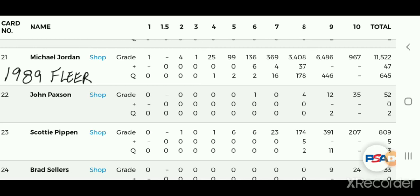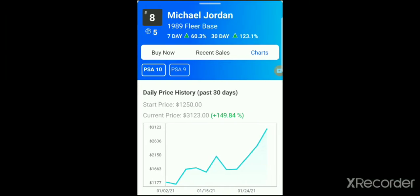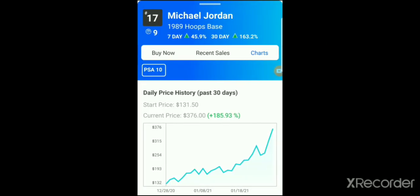So now let's look at the sales on eBay provided by the Sports Card Investor app. This is an app that I think you should download. I think everybody that collects or invests in cards should have this app. It's free. Just go to your Google Play Store or your Apple store and download this app from Sports Card Investor. It's a great app to have, and I'll show you why.